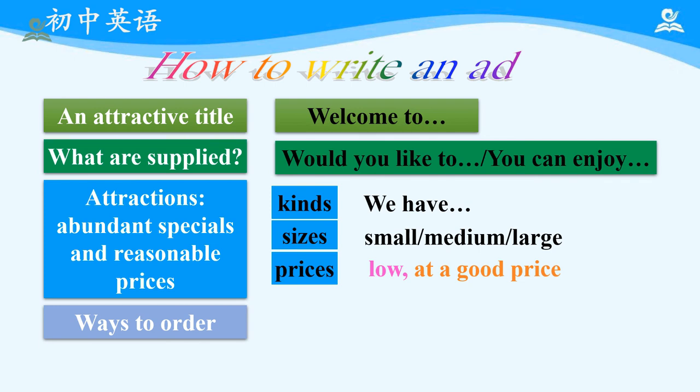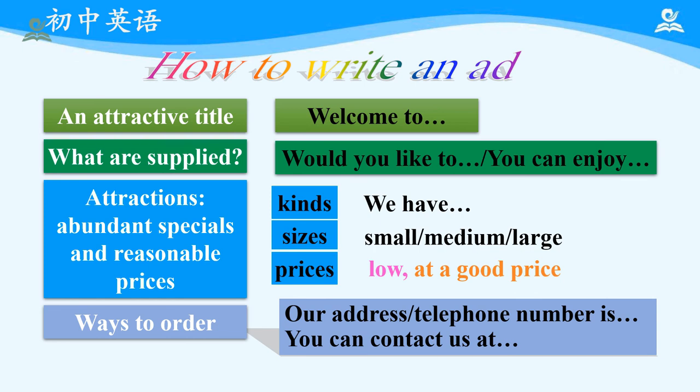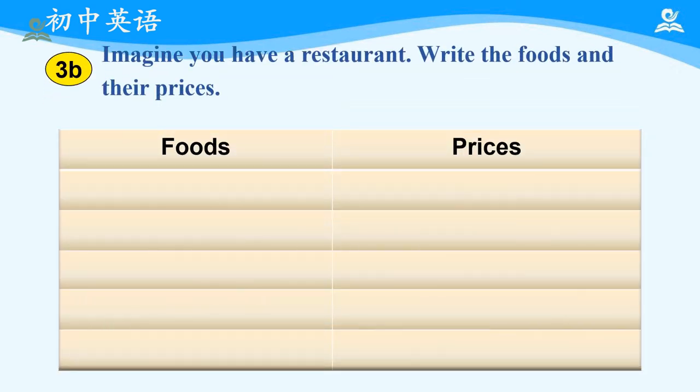Then, at last, we'd better tell the customers our address or telephone number. We can use these sentence structures: our address or telephone number is, you can contact us at. You can pause to understand the structure of an ad and try to memorize these expressions. Now, let's look at 3B. Imagine you have a restaurant, and now you are going to make your own menu. Please write down the foods and their prices. You can pause and write.